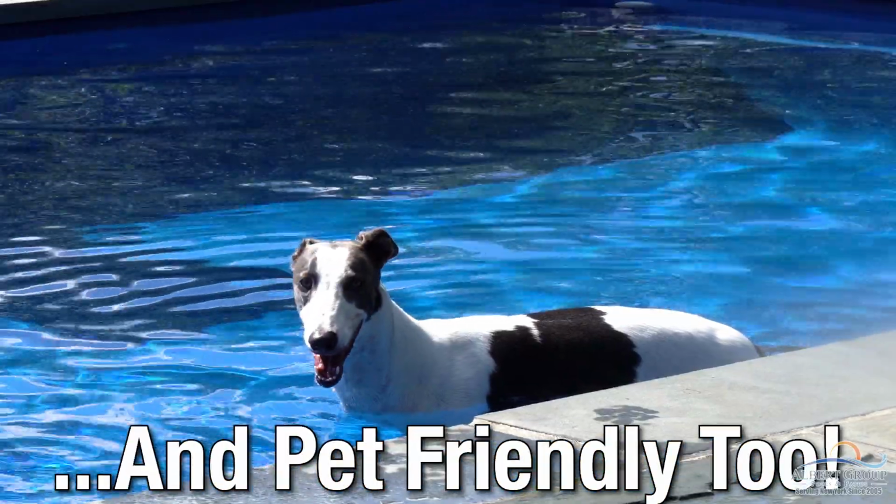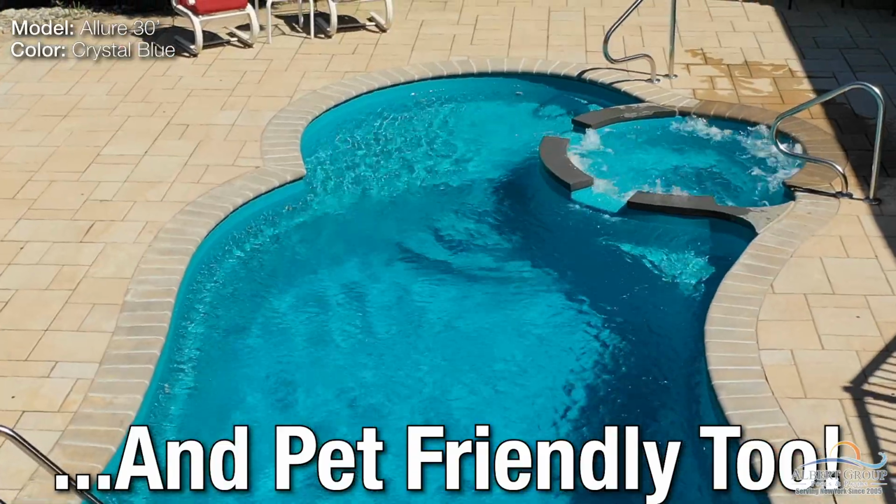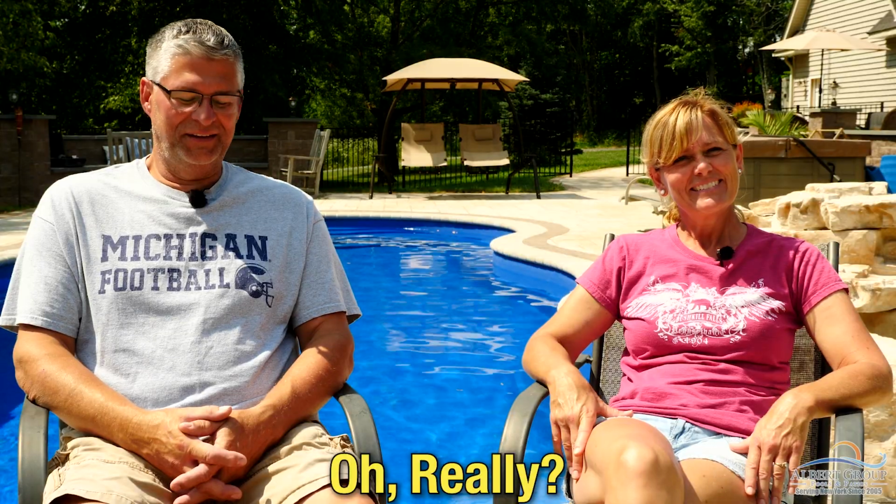We have dogs, we've always had dogs, and the dogs love the pool. The Cocker Spaniels love to swim. If you have a pool with a liner, you'd have to worry about a dog breaking the liner. Oh, really? They put the water in it, they were in. Yep. I don't have to worry. The fiberglass is not going to get damaged whatsoever.